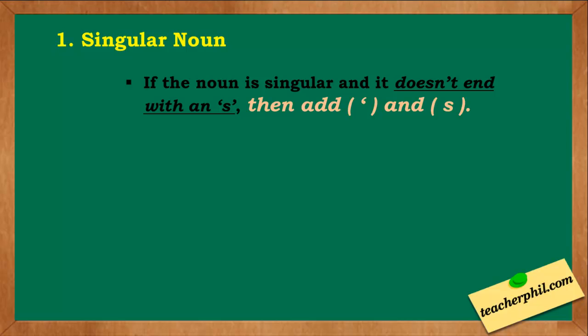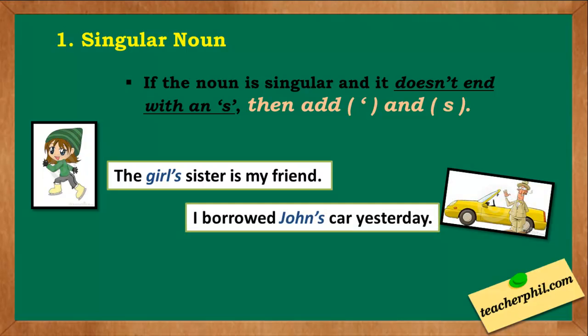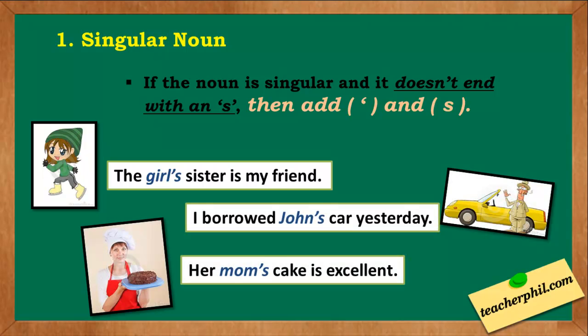The first thing that we need to remember with singular nouns is that if the noun is singular and it doesn't end with an S, then add an apostrophe and S. Examples: the girl's sister is my friend. I borrowed John's car yesterday. Her mom's cake is excellent. If you've noticed, the nouns girl, John, and mom don't end with an S. That's why we added an apostrophe and S, making it girl's, John's, and mom's.